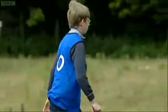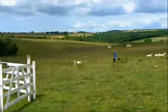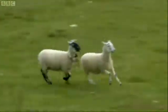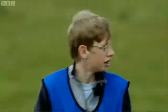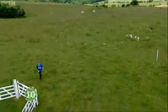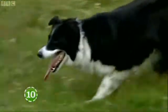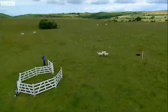Come by. But he's staying good, has a chance. There's an opportunity. Asking the dog through. In she comes. Onto the 2 sheep. Get up, get up. Well, maximum marks. Excellent for the shed. Well, that's a confidence builder. So far, so very, very good.